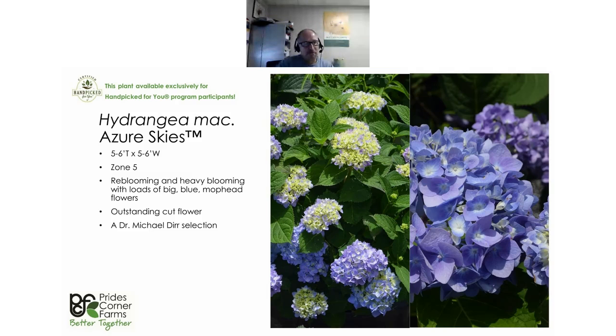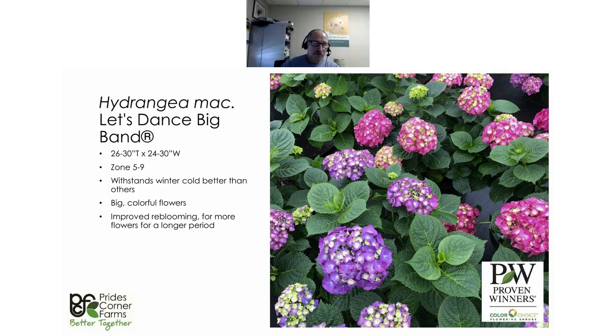So this is Hydrangea macrophylla Azure Skies. Proven Winners is also looking extensively at reblooming hydrangeas. Makes perfect sense. It's sort of the holy grail for hydrangeas and macrophylla types. So let's take a look at one of their new introductions, which is Let's Dance Big Band. Again, you look at the foliage color, really dense and really dark green. Compact plant. It's probably half the size of Azure Skies. So very nice. It's supposed to be a little bit more cold hardy, but they're at zone 5.